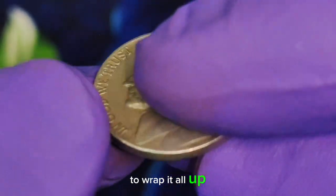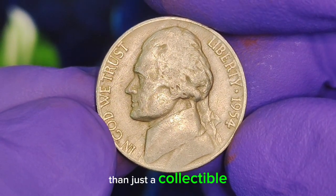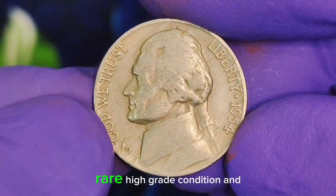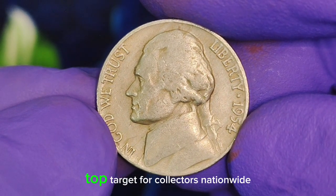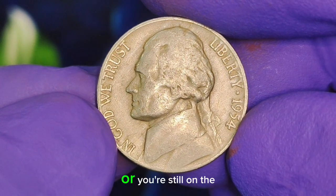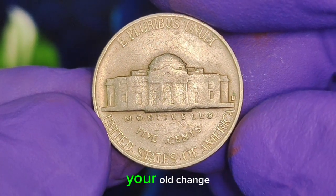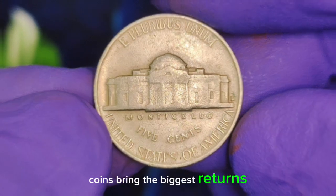To wrap it all up, the 1954 D Monticello Jefferson nickel is more than just a collectible. It's a historical gem with rising investment potential. With its strong demand in today's market, rare high-grade condition, and striking beauty, this coin stands as a top target for collectors nationwide. Whether you've already got one in your collection or you're still on the hunt, there's no denying the value and prestige this nickel brings. Keep your eyes peeled, check your old change, and remember, sometimes the smallest coins bring the biggest returns.